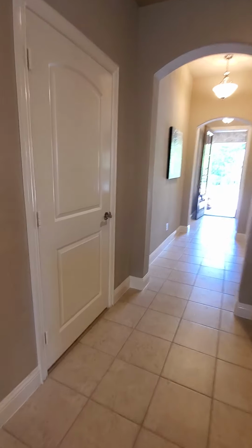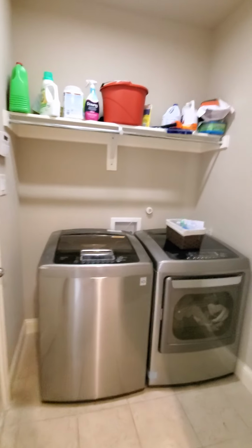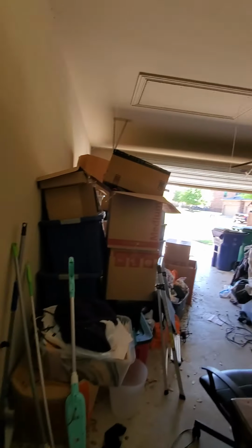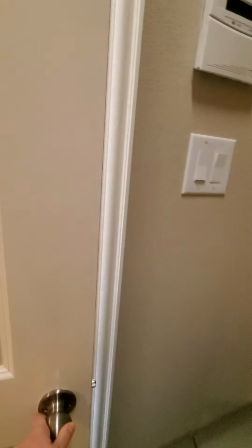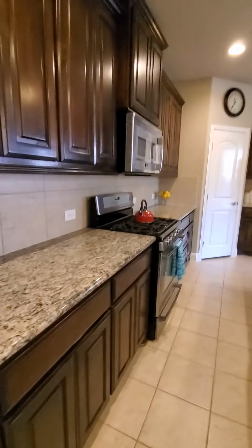Coming through here, we have the laundry room. So you have your washer and dryer hookups would be in there. And then the door goes out to the garage. It is a two-car garage. Great, and now we will head upstairs.